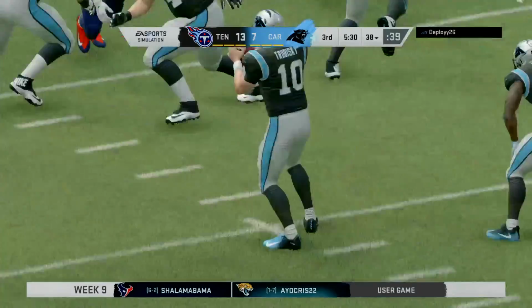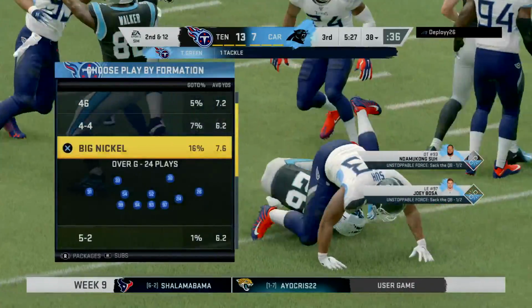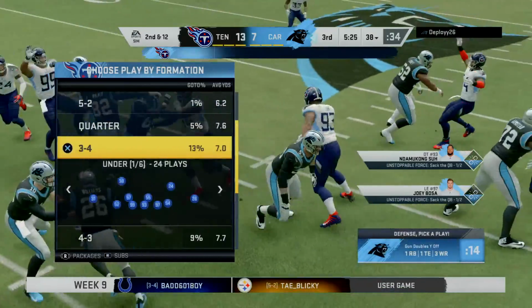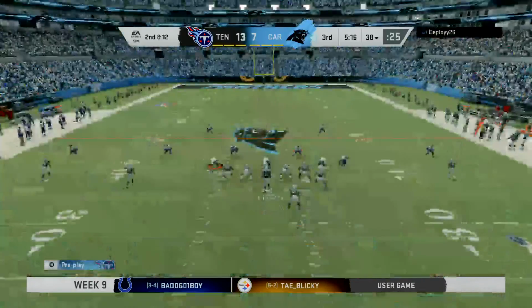It's Williams. And he is met quickly in the backfield. Down he goes, folded like a lawn chair. Up front, the struggles continue for this offense along the line. What can they do? Change the play calling?